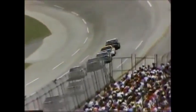Running in fifth spot is Dick Trickle. We've been talking about how well he has performed all year, but basically on the short tracks. There were some real questions, I think, about Talladega Superspeedway. Well, that tells a story right there. He is right up in there, fifth position, right behind Ken Schrader, and this is his first appearance on this racetrack. Dick Trickle from Wisconsin Rapids, Wisconsin.